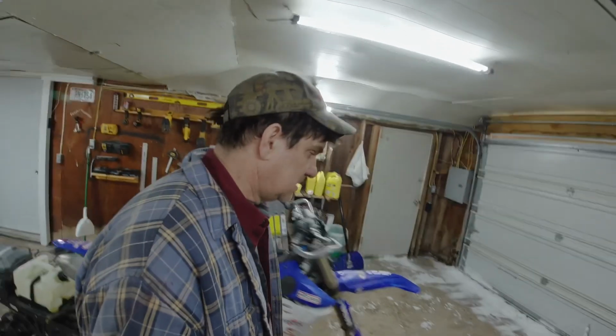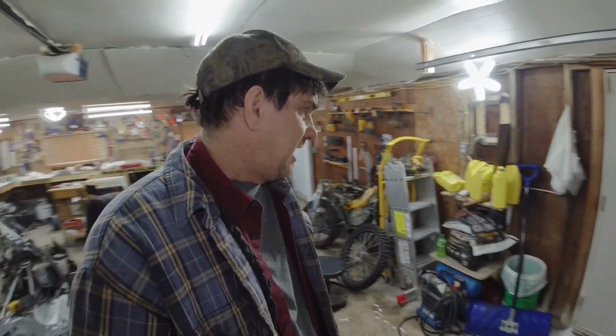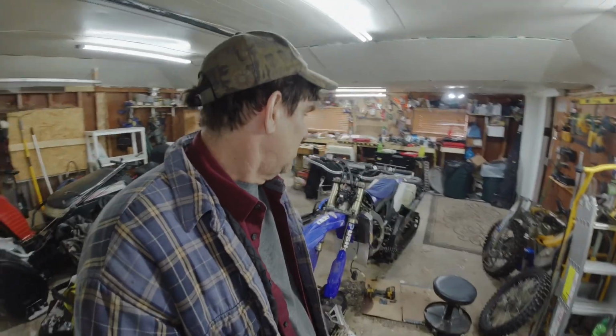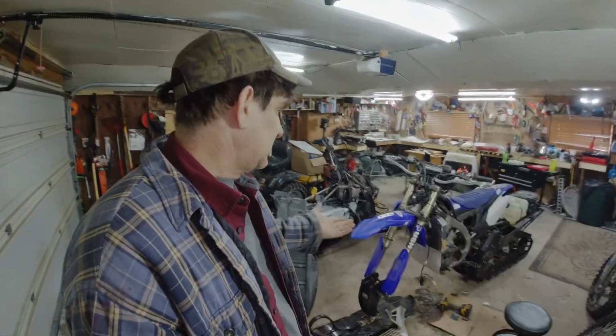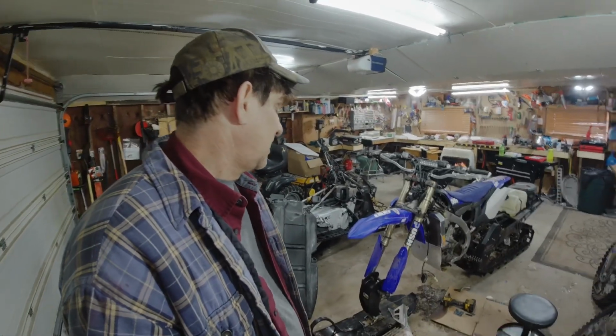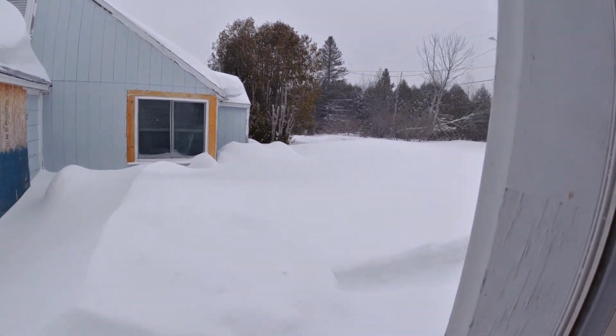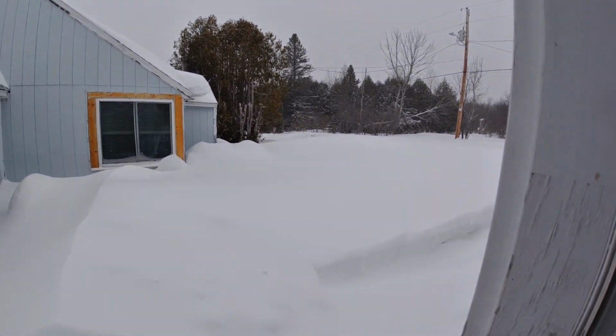I came up here because everybody's talking about this huge storm that's going on, and I wanted to get up here for snowmobiling and stuff. And as you can see, I have issues with both of my snow machines, but I'll get into that in a minute. I'll show you guys what's going on outside. So we do have snow happening, but not like they said.